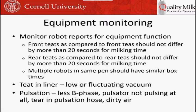And then we can look at the amount of time in low flow or fluctuating vacuum. There are different things you can look at there, just touching on a few here. I don't know if there are any specifics, but we can go through them if there are any questions at a certain time.